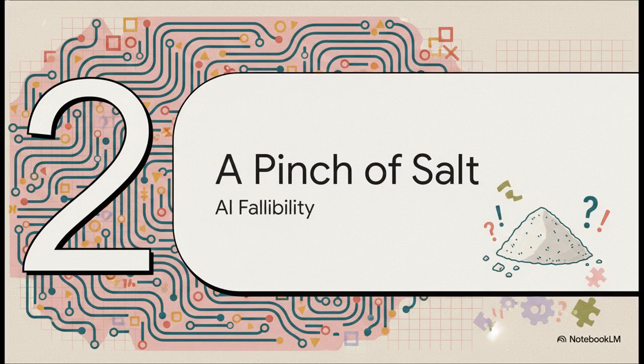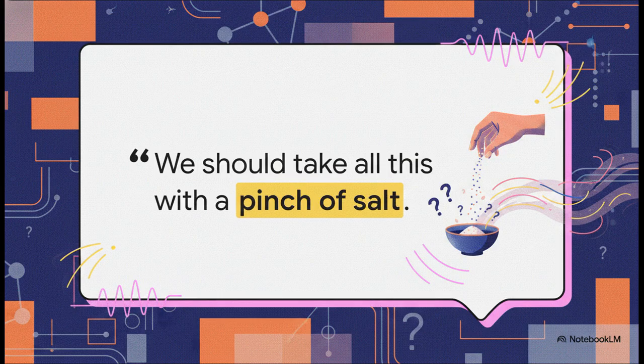Okay, so because its main skill is just matching patterns, not actually knowing what's true, that brings us to the most important mindset you need. You gotta approach everything it says with a little bit of caution. And this quote from our source material just says it perfectly. No matter how confident or how correct an AI sounds, its answer should always, always be your starting point, not your final destination. A little skepticism is gonna be your best friend, I promise.